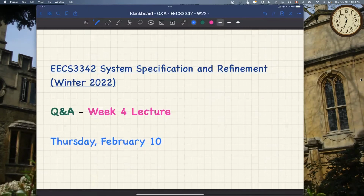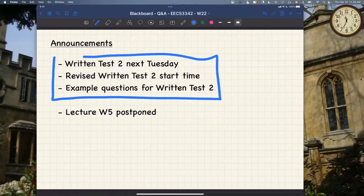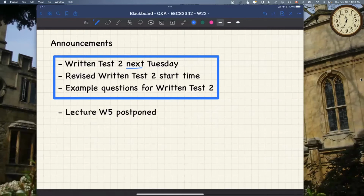Let me talk about, as usual, some announcements just to make sure you're not missing any important items. It's mainly about your written test number two that's coming next week. So this part here is just about your written test number two. All right, let's now go over one by one. It's going to happen next Tuesday.